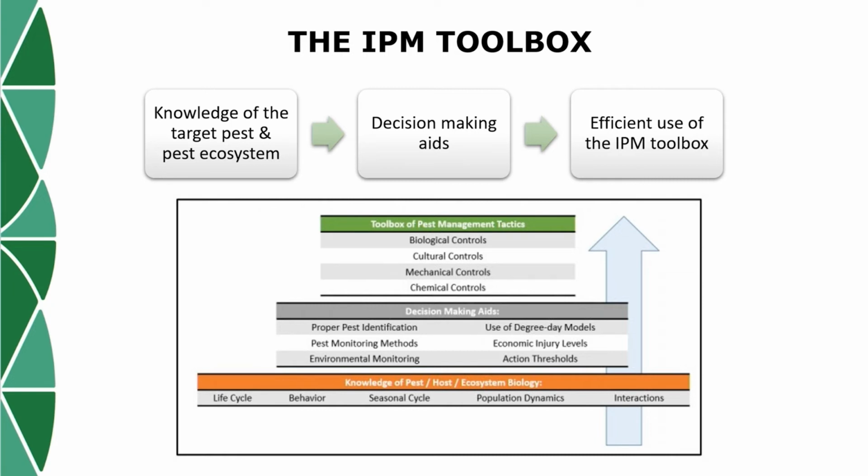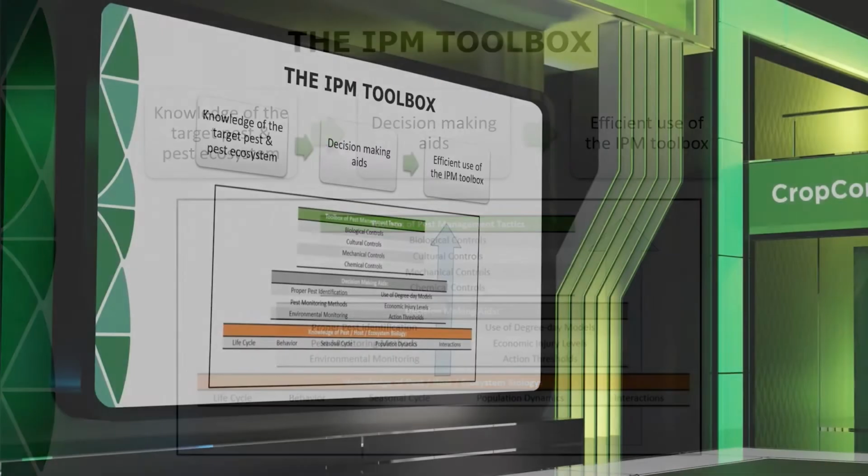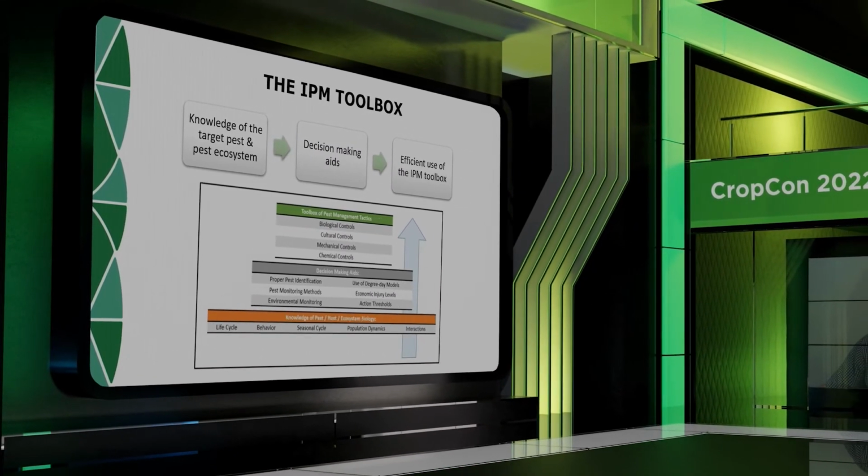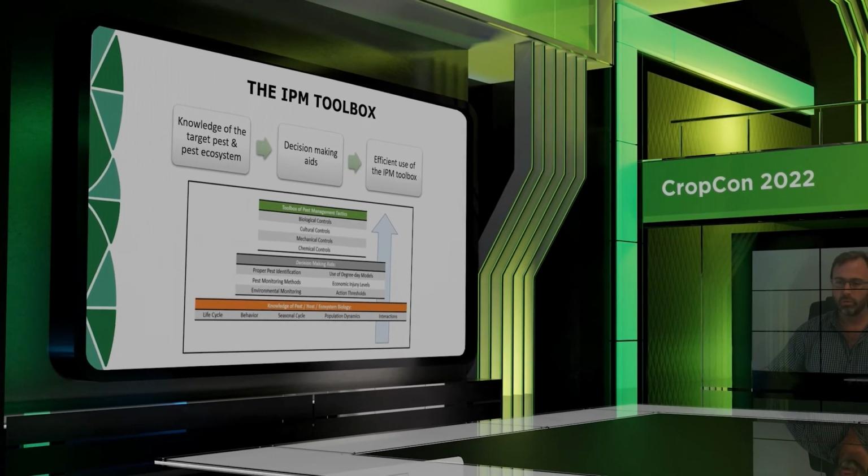The next level is decision making, and this is driven by decision making aids. Some examples here is making sure that we've got the proper pest identification. What pest monitoring methods are we using? Are we only using scouting data, or are we able to monitor flight peaks through the use of cards or pheromone traps? There's also environmental monitoring, so this would be using degree day models. We would look at economic injury levels or some phytosanitary levels, which is more common in our part of the world. And then we would have action thresholds, where when we exceed one of these thresholds, we would start to do something about it.